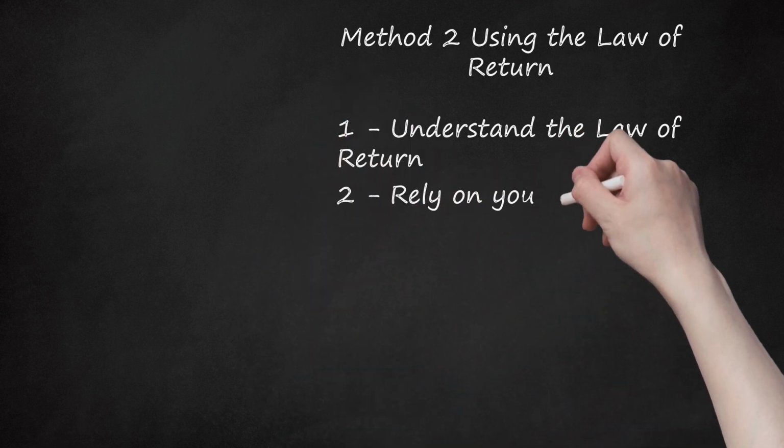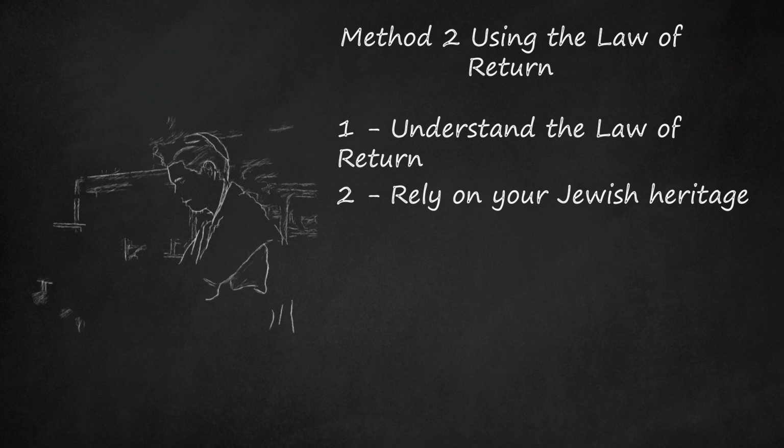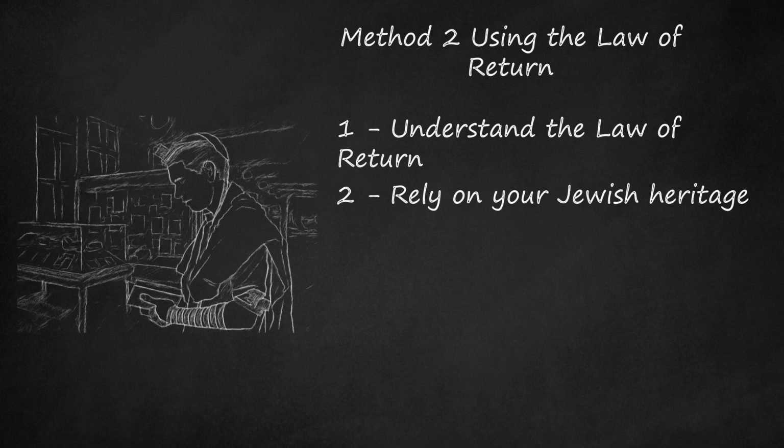2. Rely on your Jewish heritage. If you're Jewish, which is defined as being born to a mother who is Jewish or having converted to Judaism, then there is not much that you need to do. Israel will welcome you with open arms. All you have to do is go there and formally request citizenship.